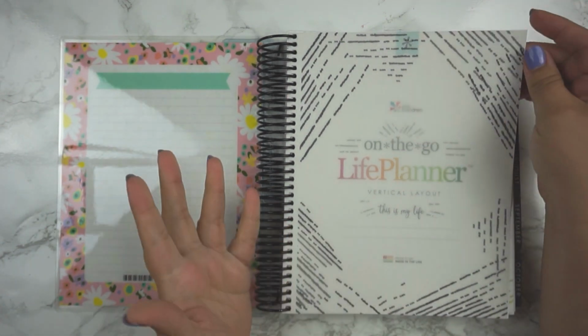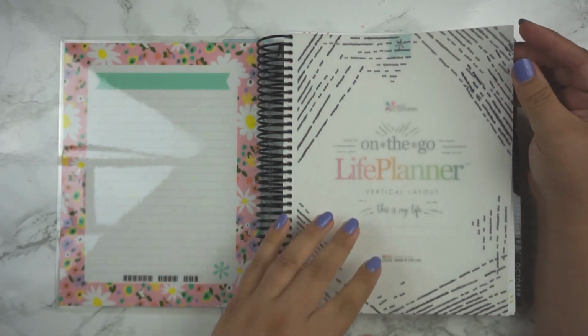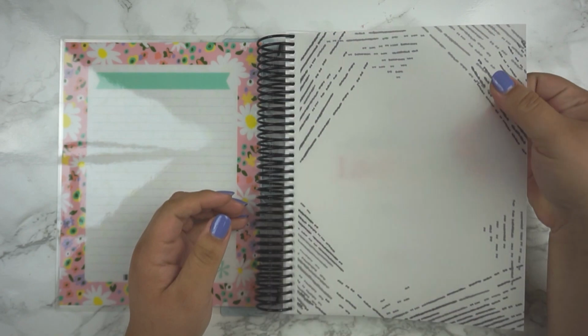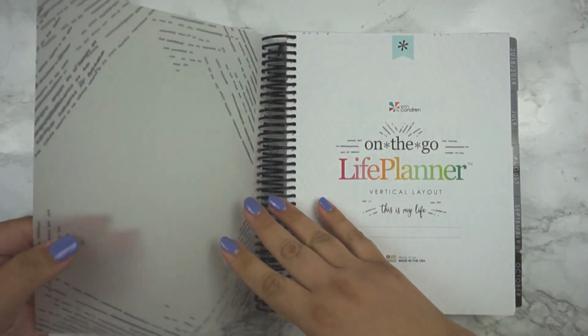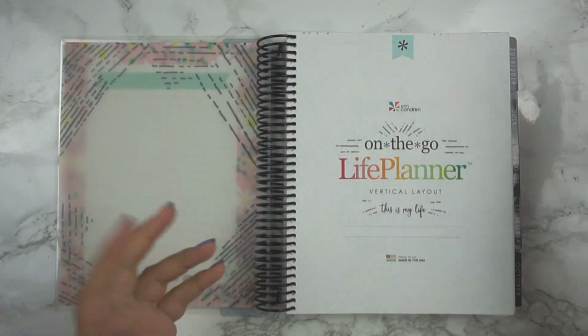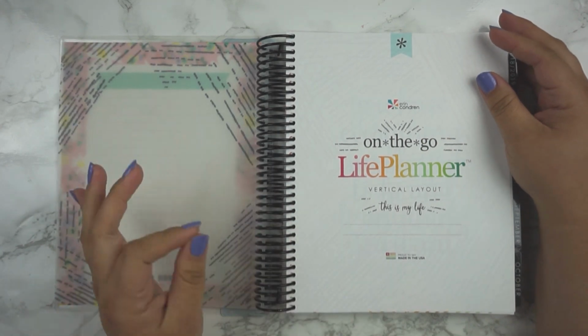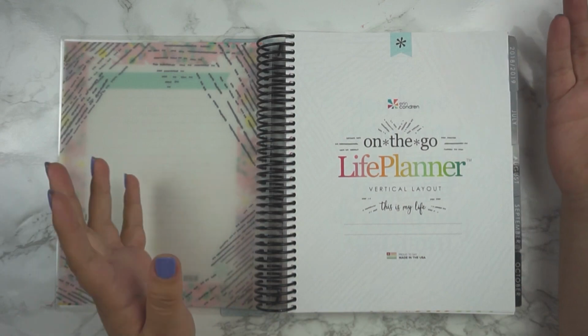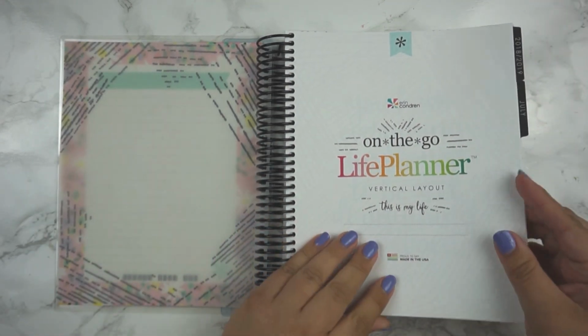Now, here is the first page, pretty standard. You always get the same type of layout. You always get the piece of vellum. It feels a little bit thicker to me, so it does feel really, really nice. I don't know if it is any different than last year's, honestly, but it feels a little bit different. It doesn't really make a difference, though. I almost never flip to this part of the planner.